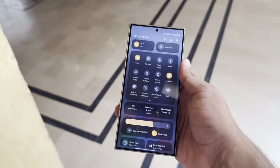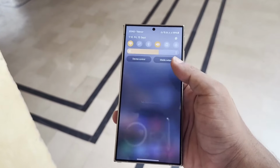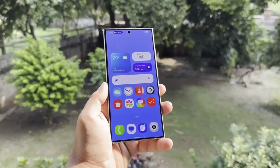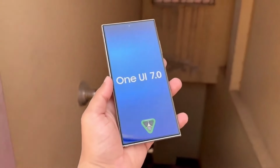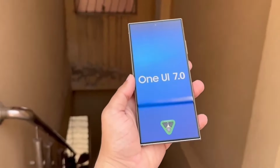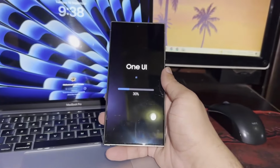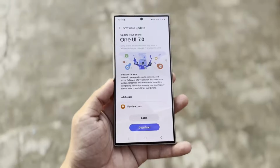Today, we've got some big news to discuss surrounding Samsung's latest software updates, especially One UI 7.0, which has been highly anticipated by Galaxy users. But here's the thing, we're now in mid-September, and there's still no sign of the One UI 7 beta being released. So what's really going on? Let's dive into all the details.